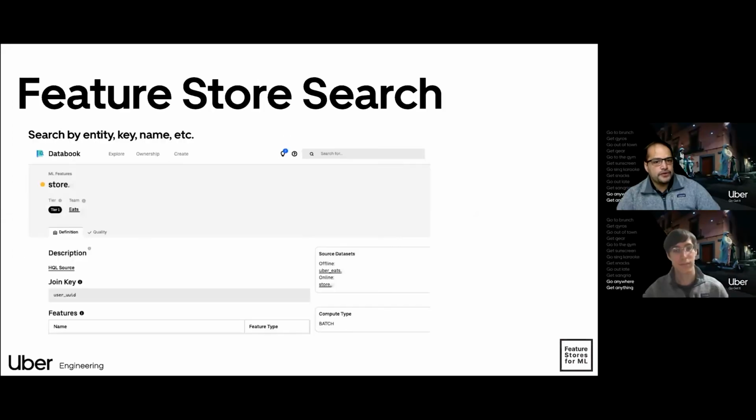So how does the feature store deal with this? We realized very early on that manually navigating through feature groups looking for features is hard, and decided to build support for search. As you can see from this particular screen snapshot, we allow search by various things such as the feature's business entity, the feature group name, the feature name, the primary key, and so on and so forth.